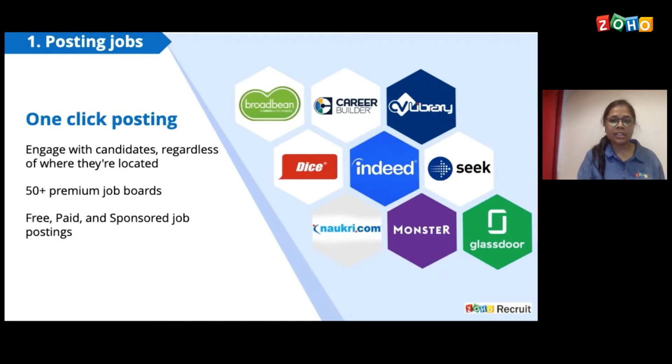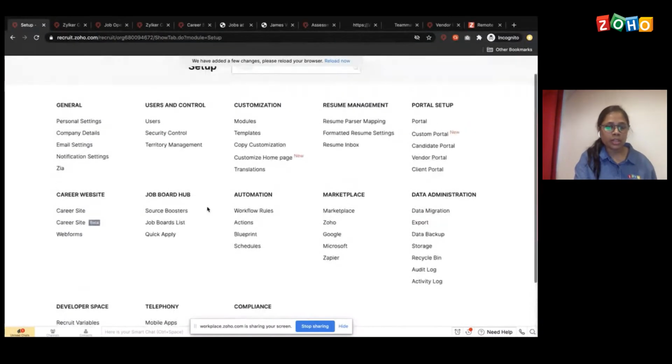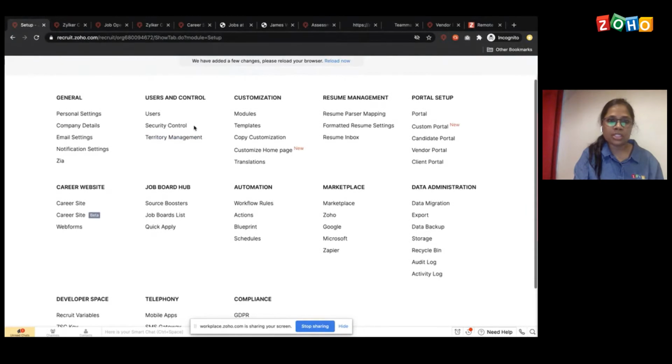We are integrated with Naukri, Dice, Gulf Talent, and Byte Job Board. I'm going to share my screen quickly and show you a live demo of how the job board integrations work. So this is the setup page of Zoho Recruit where all the modules have been categorized under that particular segment. All right. So we have users and control, customization, and this is our job board hub.